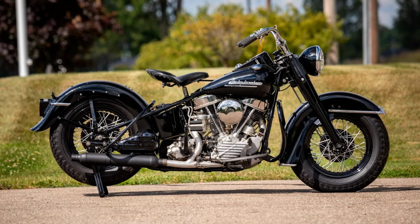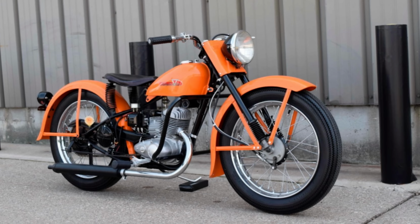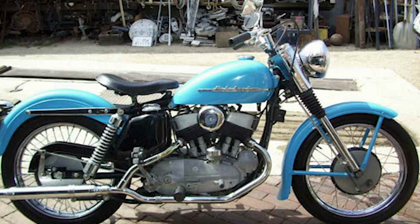At this point, the Panhead FL was the main bike, and the Hummer was the small option. They were sold with a two-stroke single-cylinder 125cc making nothing more than 3 horsepower. Meanwhile, the Triumph Superbird was making over 11 times that number. This caused Harley to think and create the first small-framed V-twin.